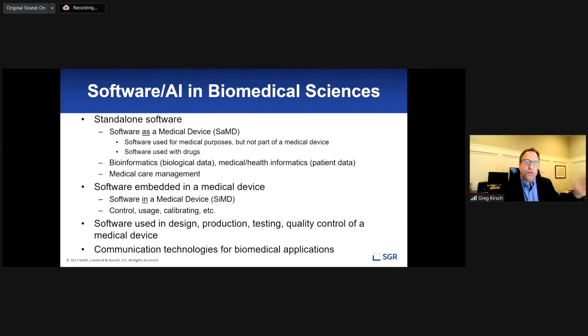This is all standalone software as opposed to software that might be embedded in a medical device, what we oftentimes call software in a medical device. These are two terms of art that you're probably familiar with, SAMD and SIMD: software as a medical device, where the software itself is basically the medical device for purposes of the FDA, et cetera, or software that actually controls or allows you to use or calibrate a medical device, what we call software in a medical device.